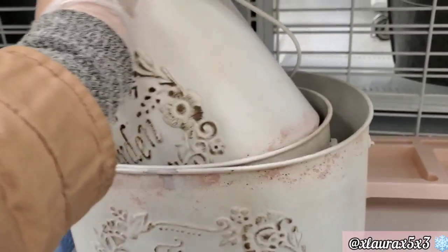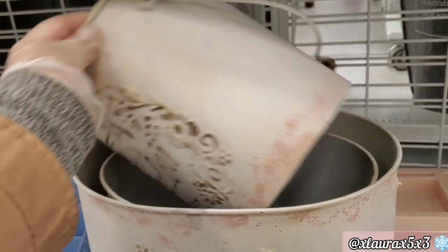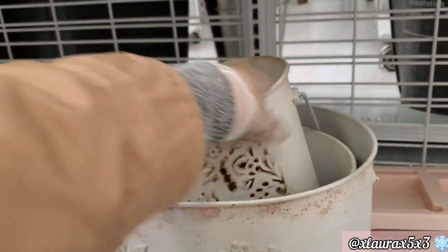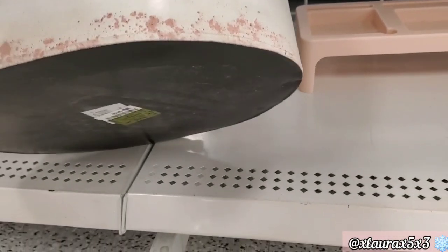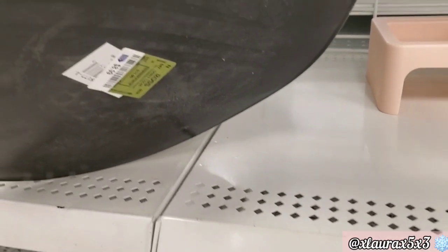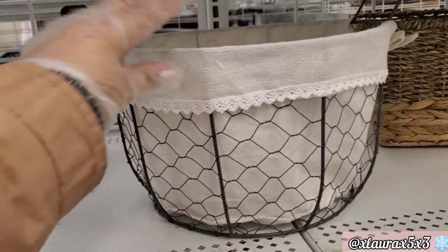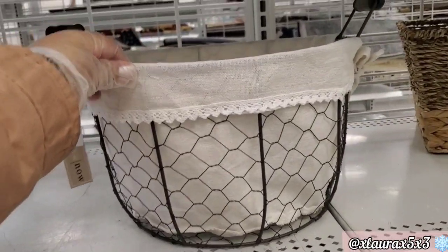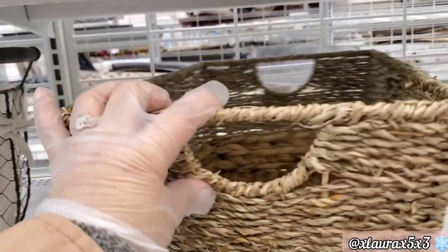The smaller one is priced at $4.99. It looks very rustic. The big one is priced at $8.99. I did like this one, $4.99, which is not bad. This one is priced at $5.99.